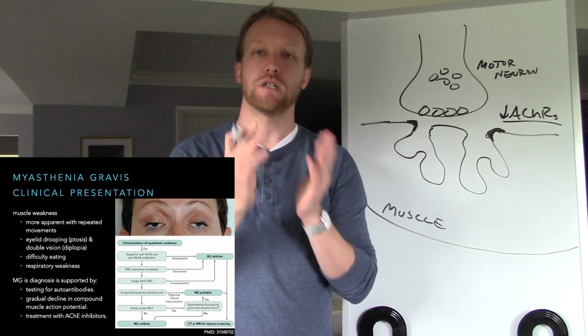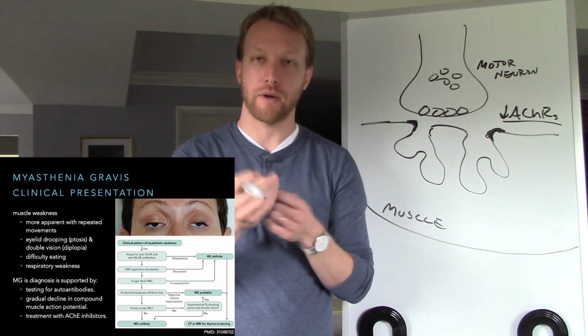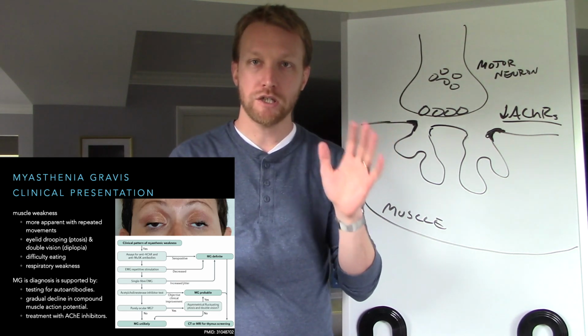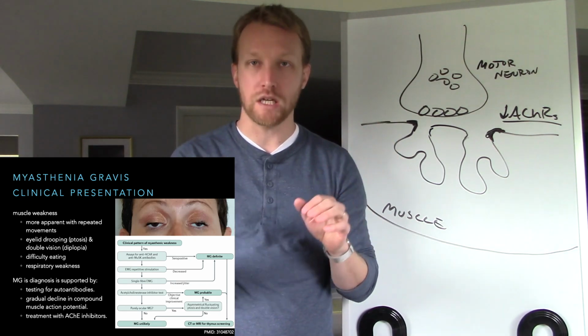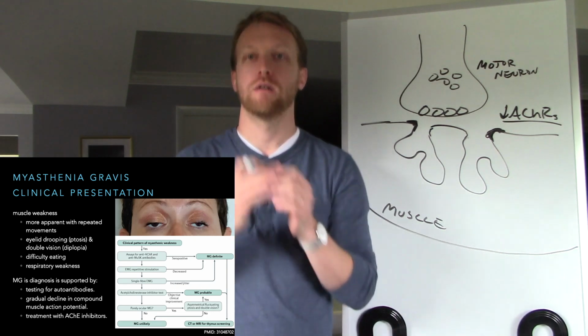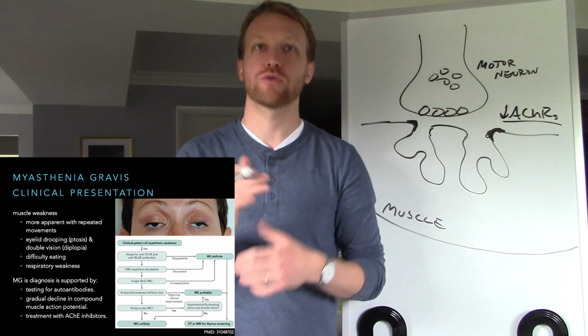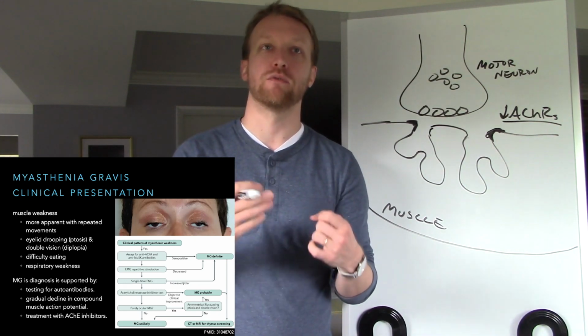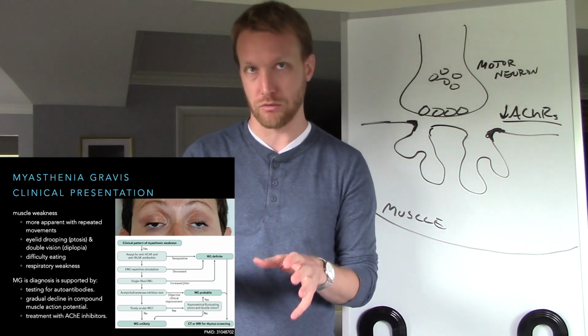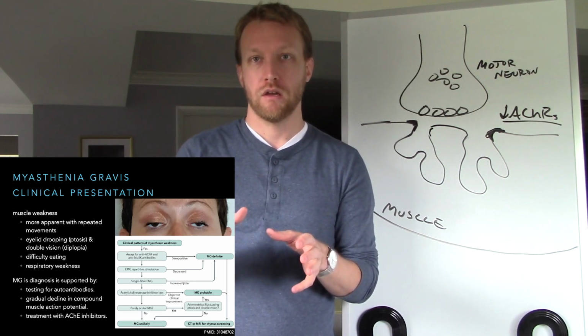We can measure the EMG, compound action potentials that occur when we stimulate the motor nerve, and with repeated stimulation, what we should see is a weakening of the muscle response. That is going to tell us myasthenia gravis. Of course, we want to see the clinical symptoms of weakness, especially with repetitive activity. So the muscles are highly fatigable as a result.